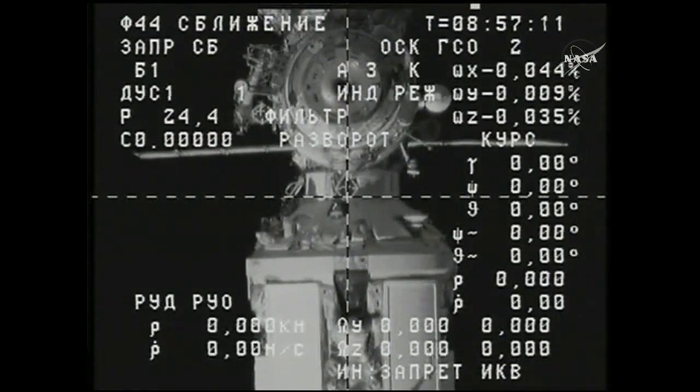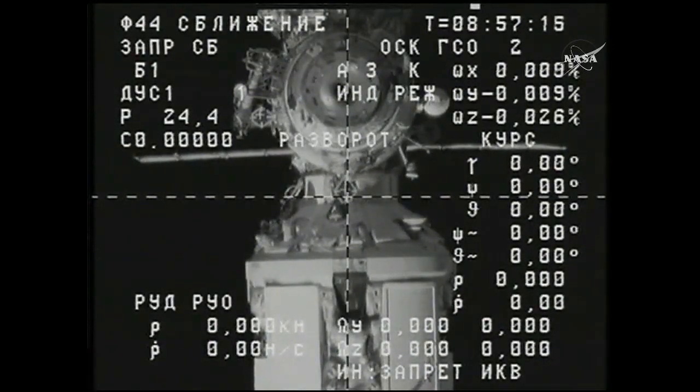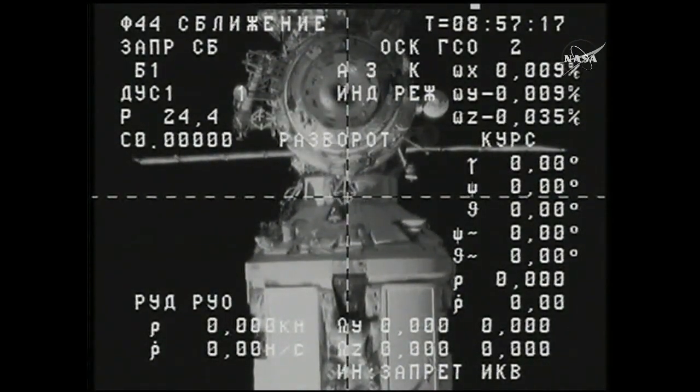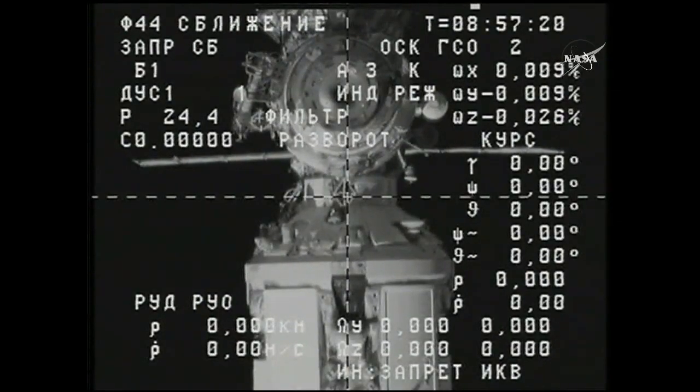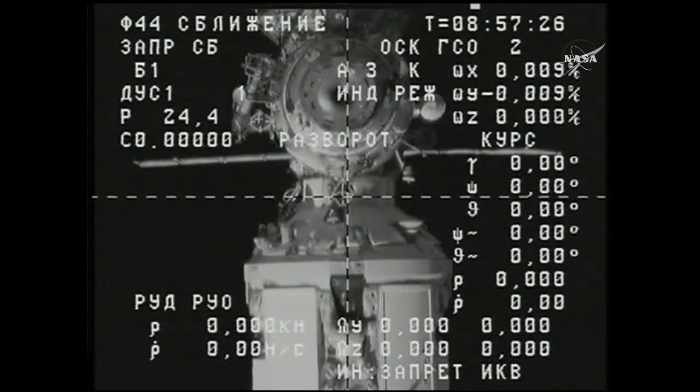The Russian segment of the International Space Station is reported by flight controllers here in Korolyov to be ready for redocking. That should commence with the final approach for the redocking of the Progress to the Piers docking compartment just a few moments from now.